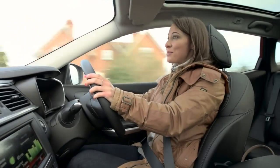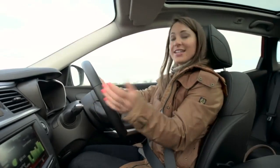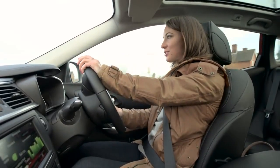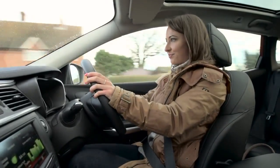It does a good job of shutting out wind and road noise, and there's not too much lean in the corners. Plus, the steering is weighty and direct. But if I had any criticism at all, it's with this gearbox, because it has quite a long throw and it's quite notchy.